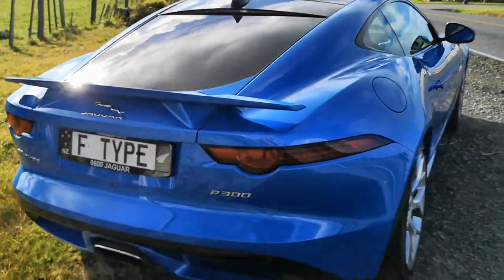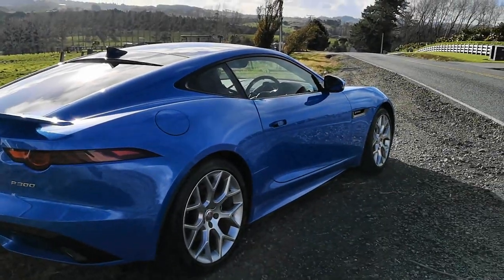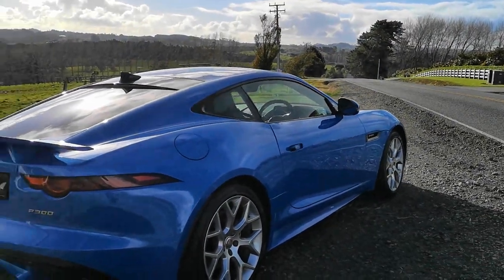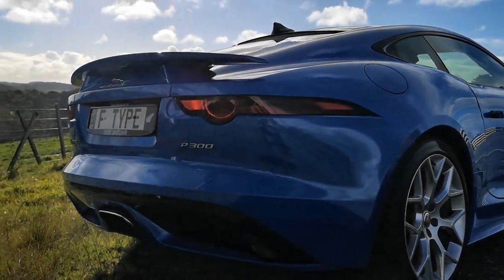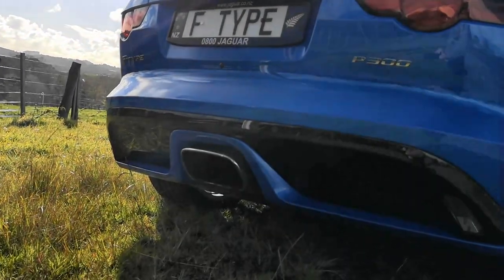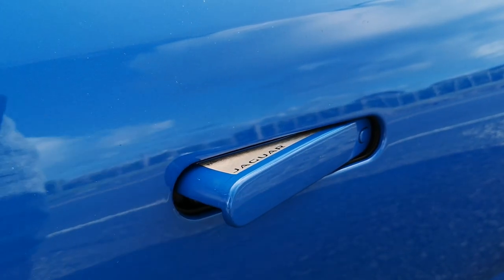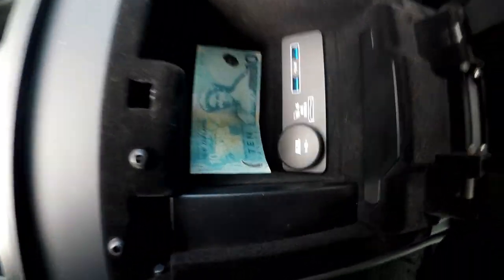But stunning lines. Look at it. This does not have a bad angle. I've studied it quite a lot now. Just nothing to put you off. Look at that big, big exhaust.